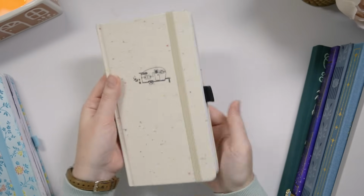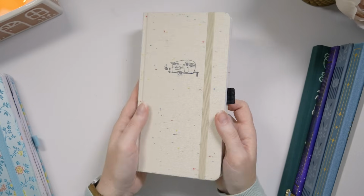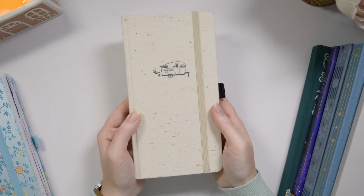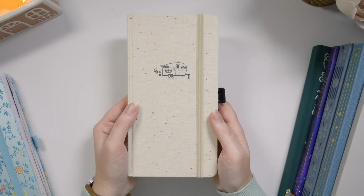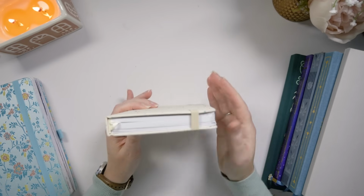I am still updating the annual trackers in this, so I have an idea of where my savings are at and my savings goals and how much money I'm spending overall. So this one is kind of tentatively staying in rotation, but I'm definitely not filling it out to the same level of detail that I have in the past. And I'm actually completely okay with that. I think it will take me several years to fill this one up if I continue the way that I'm going.